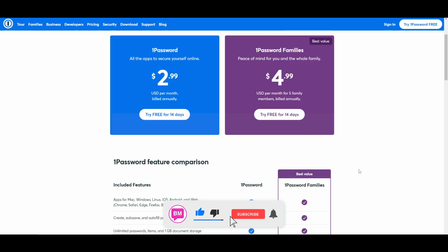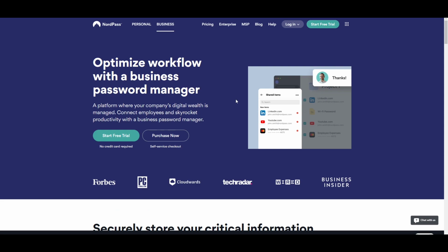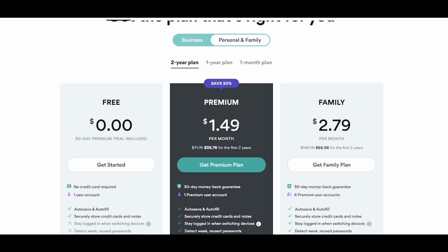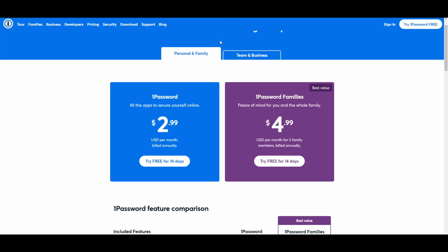So in terms of value, it depends on you and how you look at it. If you want it for yourself, then it's $2.99. NordPass is free as well. Should you want to upgrade, you can. The premium or personal plan is going to cost you $1.49 per month on a 2-year plan. It all depends on you, and they also give you a 30-day money back guarantee should you choose to upgrade your account. They give you a free plan, but if you want to upgrade, it's going to cost you $4.99, and 1Password is going to cost you $2.99 for the personal plan.